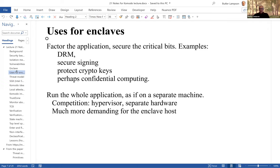Similarly, if you want to be able to sign things securely, you're going to build a mechanism inside of an enclave that owns the cryptographic signing key, does the actual work of signing, and leaves all the complex user interface associated with figuring out what it is that should be signed on the outside. There are some subtleties associated with that, but that's the basic idea. You're going to factor the application into a part that you really care about, that you consider to be critical, which you're going to put in the enclave, which is going to be relatively small and simple. And then you're going to leave everything else outside. It will be less secure, but hopefully less critical.